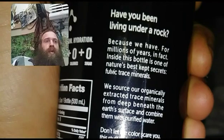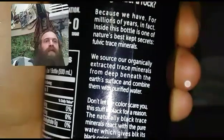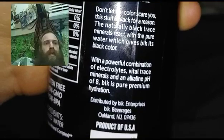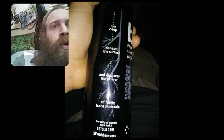Have you been living on a rock? Because we have for millions of years, in fact. Inside this bottle is one of nature's best kept secrets: fulvic trace minerals. Don't let the color scare you. This stuff is black for a reason. The naturally black trace minerals react with the pure water, which gives BLK its black color. With a powerful combination of electrolytes, vital trace minerals, and alkaline pH of 8, BLK is pure premium hydration. Oakland, New Jersey. Beneath the surface, go deep beneath the surface and discover the power of fulvic trace minerals. Who else is beneath the surface?